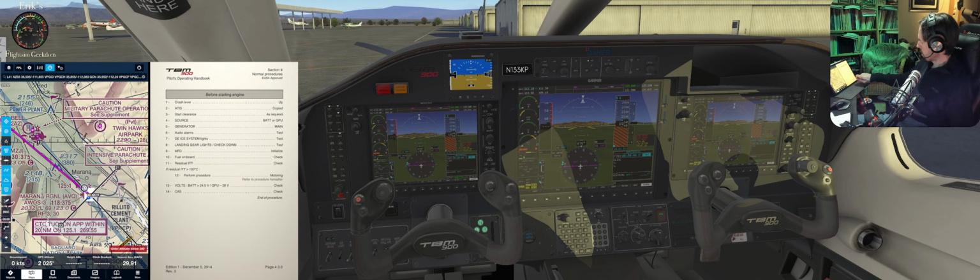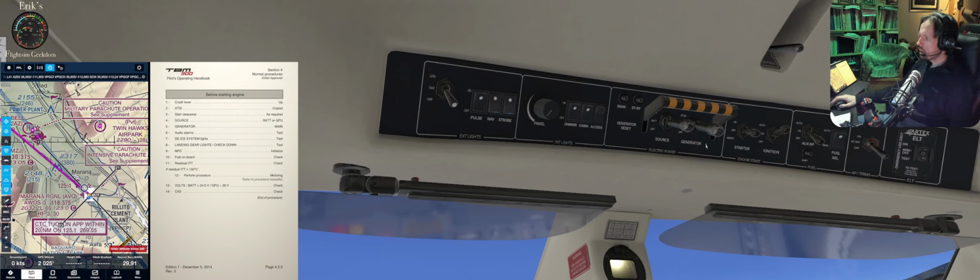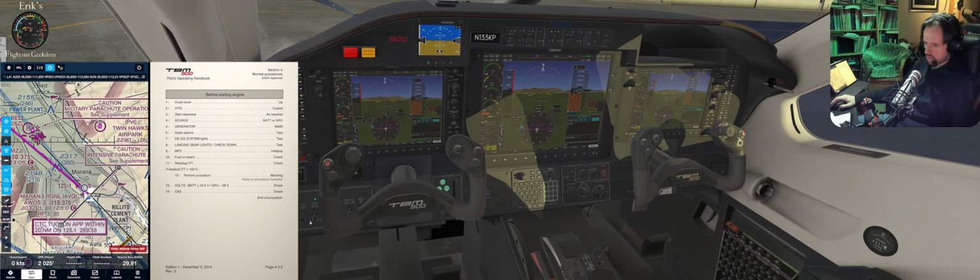Crash clearance as required, not required. Source battery, for now at least. Generator. Put this to main. And audio alarms, I didn't check. I'll do that first.